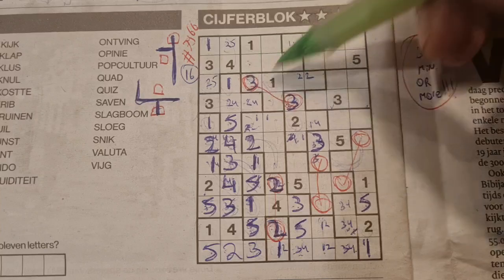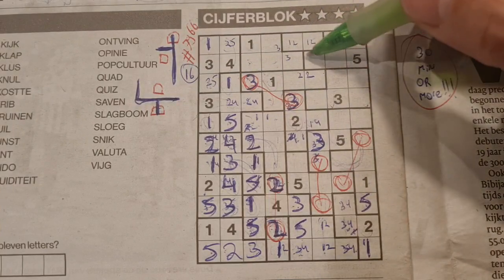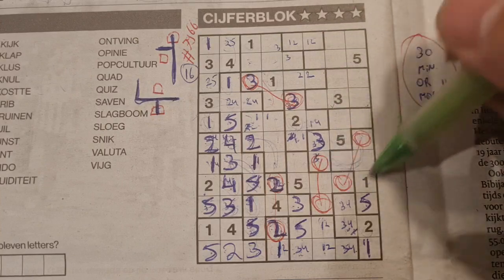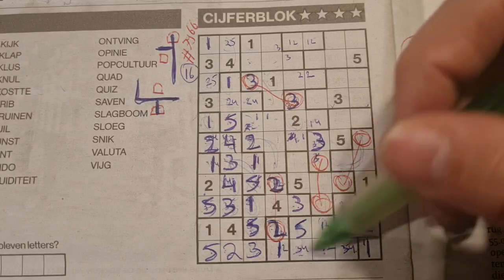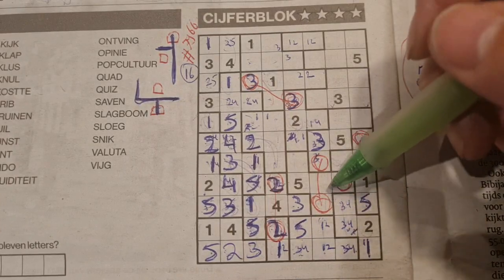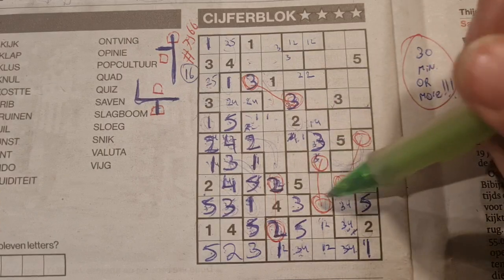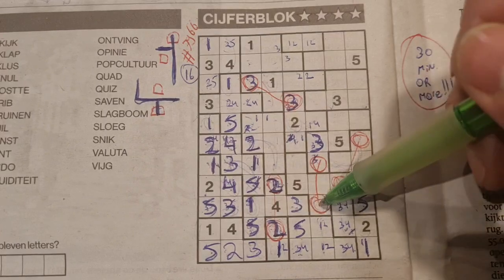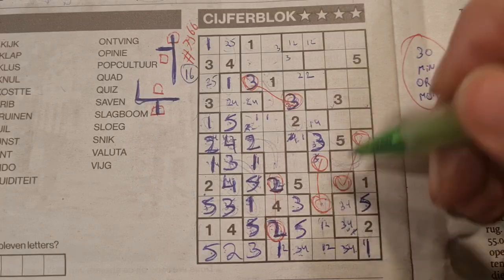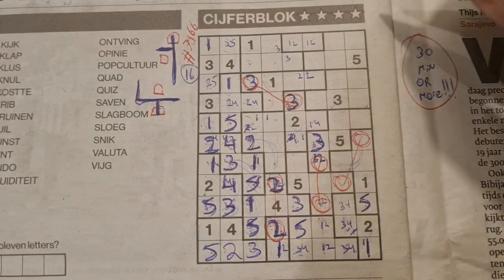These 2 boxes can be 3, so 3 could be here, could be there. Let me think. 3 and 4. 3, 4. Well, this box can be 3, can be 5, can be 4. We have the double 4 there, so 2 numbers left, the 1 and the 2. Yeah, it is connected with that box, so we have 1 and the 2.